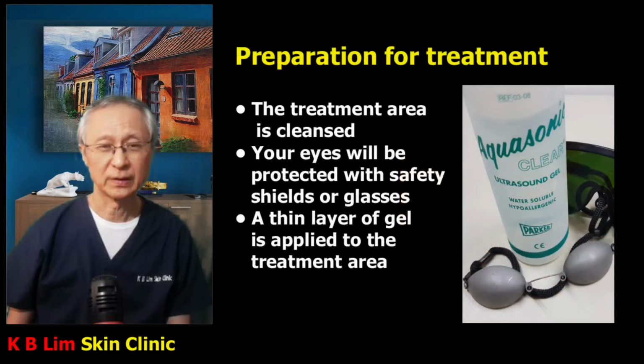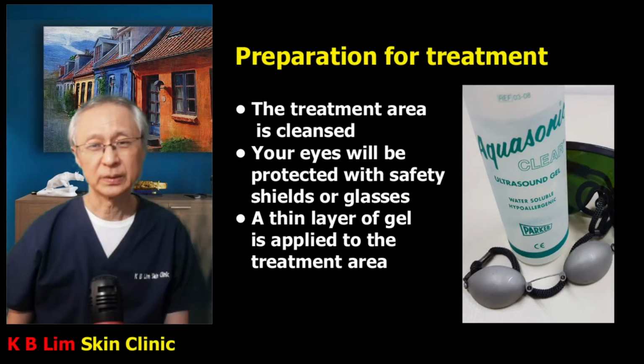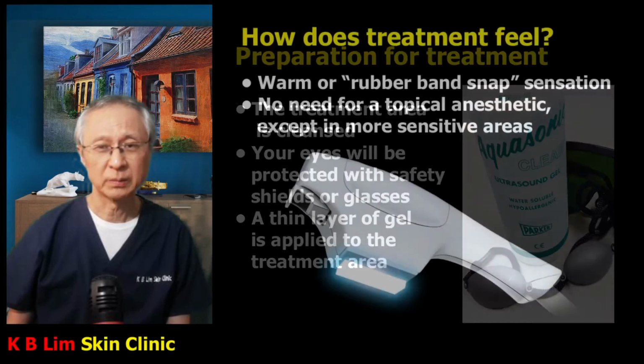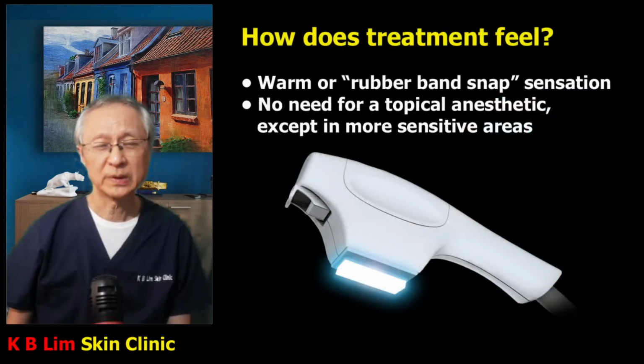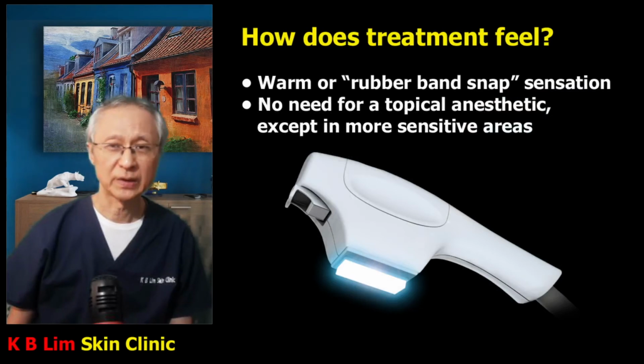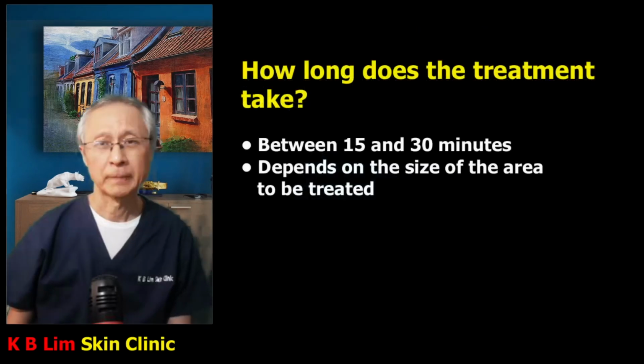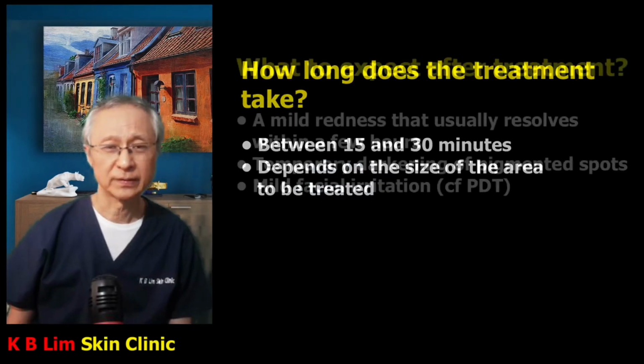The treatment is simple to perform. It involves cleaning the treatment area first, and then applying a gel to the treatment area. The eyes, as usual, are protected with safety glasses or safety shields, and then treatment can begin. The treatment sensation is often described as a warm or rubber band snap sensation, which is very easy to tolerate, and there is usually no need for a topical anesthetic agent. The treatment itself takes 15 to 30 minutes, depending on the size of the area to be treated.